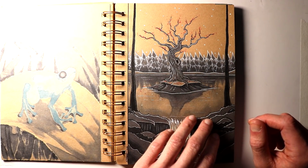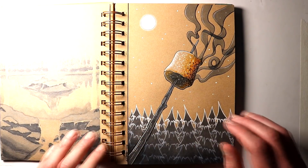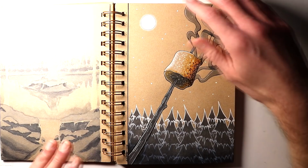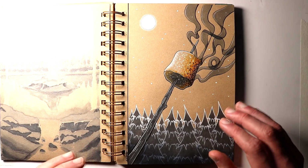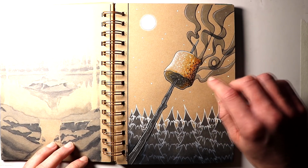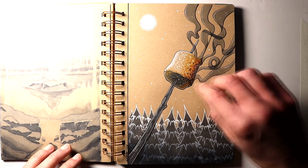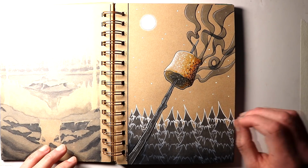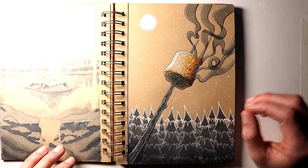The word prompt on day three was roasted, and I really struggled to think of an idea for this one, and in the end I drew this marshmallow being roasted at a campfire in a forest with the moonlight shining down again. This one ended up being one of my favourites because it's something that I've never drawn before, but I learnt a new drawing technique just by trying to create the roasted effect by adding shading and some ink patches around this side and then highlighting the edges with a white Prismacolor. I was really pleased with this one because I feel like it's really simple but effective at displaying roasted.